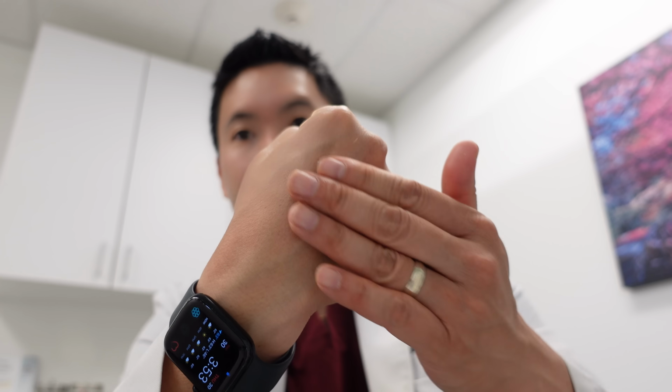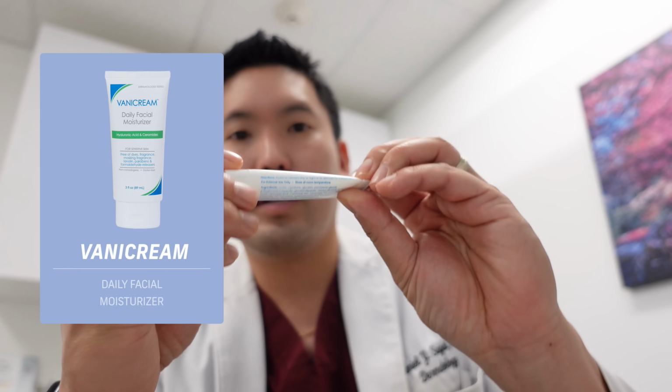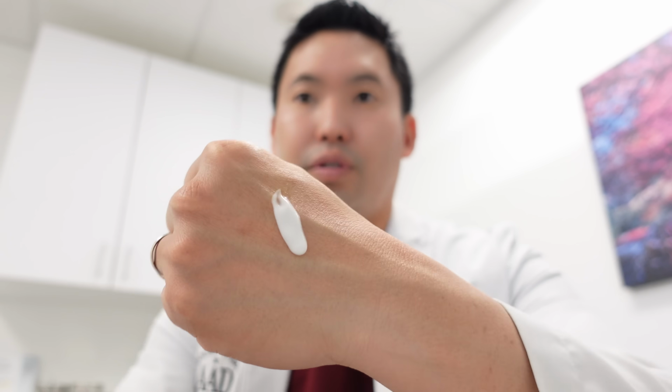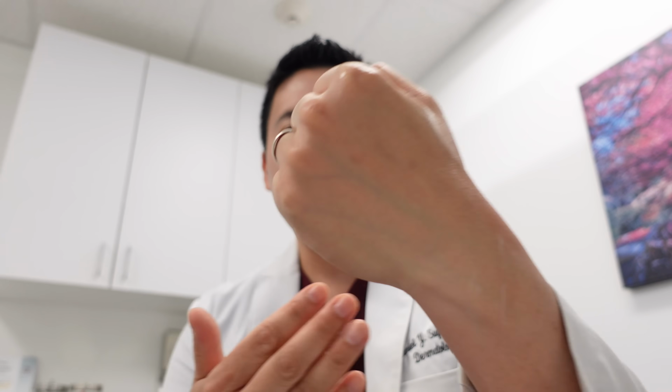See here? Couple swipes and it disappears. That's a great gel moisturizer if you have oily skin to combination skin. If you have very sensitive skin, dry skin, I like Vanicream's daily moisturizing cream here. Also comes out lightweight. Works well with your vitamin C serums in the morning or your retinoid in the evening.